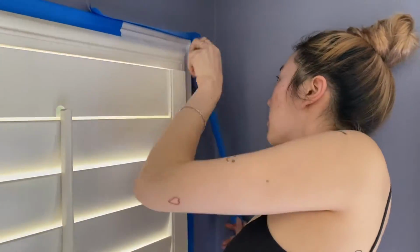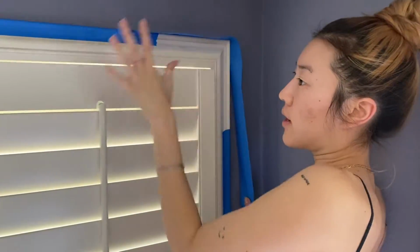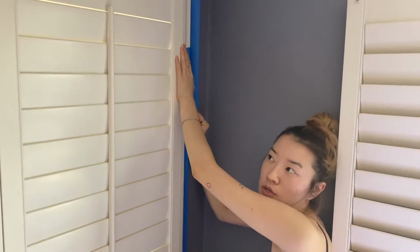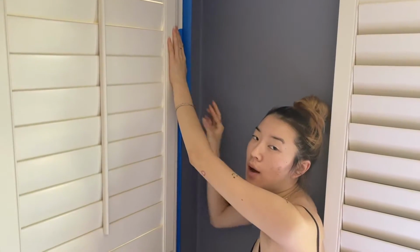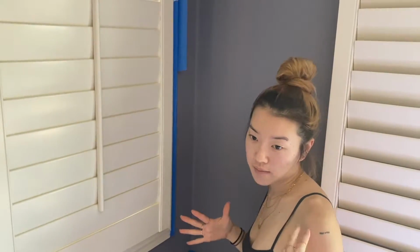So I am right now doing the borders so that the paint doesn't go on this window area. But after I got the crevices done, it was super easy. I'm super excited to show you how it's going to look. It's going to be like this lime, not even lime, it's like a light green.